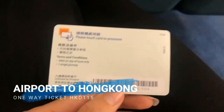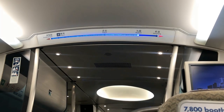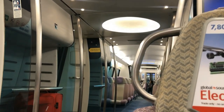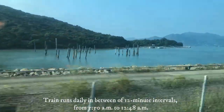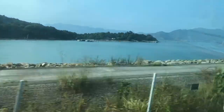To reach mainland Hong Kong, the Airport Express is the quickest route between the airport and central Hong Kong, taking just 24 minutes to Kowloon. The train runs like clockwork at 12-minute intervals, from 5:50 a.m. to 12:48 a.m. daily.